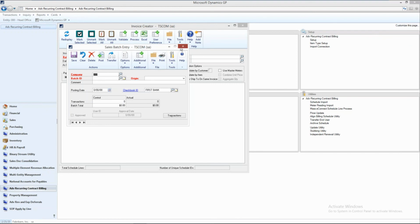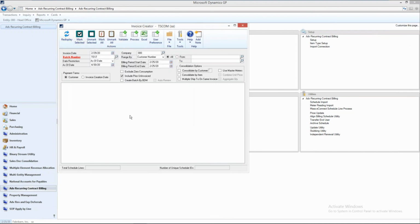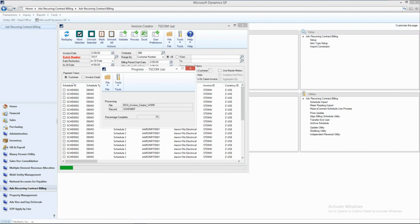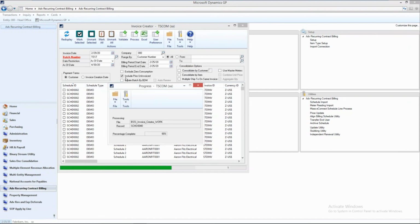And when I hit my redisplay, it will go through and it will find everything in my entire database that needs to be invoiced. This does take a moment. And it's running through. We can see it's bringing in all those lines and it's finding everything. So because I use the as of date, and I could have done this based on a date range as well, first of the month to the end of the month, I like the as of date. And if you combine that with this section that says include prior uninvoiced, it guarantees that nothing gets missed. It goes back into the past and looks to see has something been added since the last time I billed.